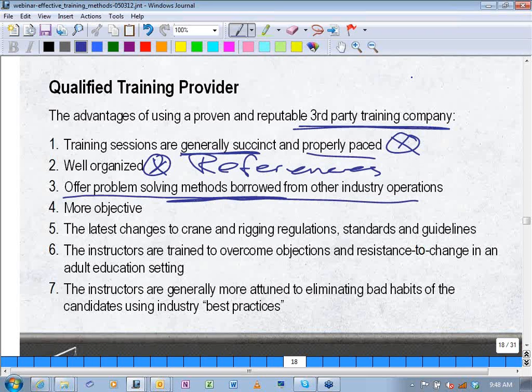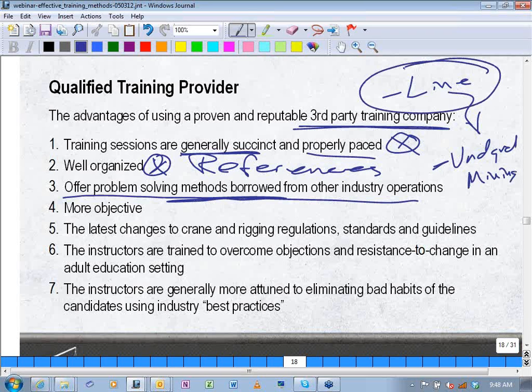There are some things in line crew rigging training for transmission and distribution that we've actually taken into underground mining applications. So there are tips and tricks of the trade that happen in one industry, get borrowed, and get employed in another industry, and all of a sudden, wow, it's really a problem solver. So that's a good thing about having an outside group sometimes come in.